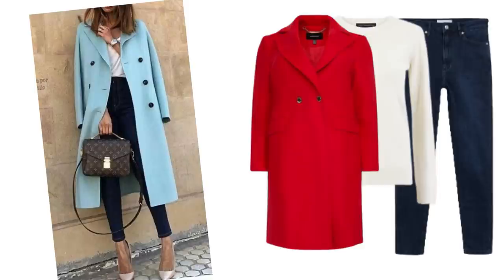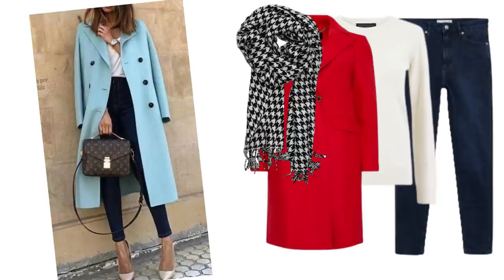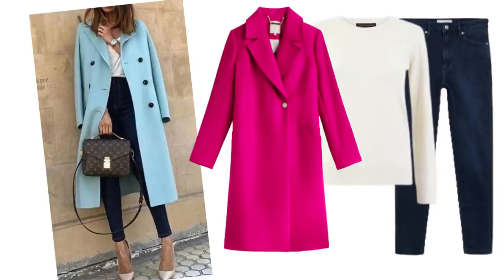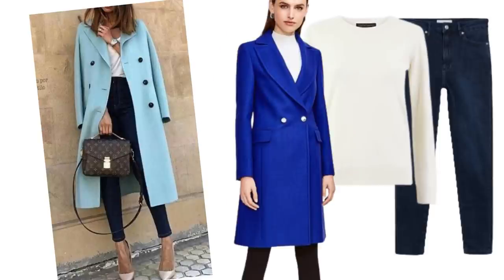A red coat would look fabulous just like this, with dark blue jeans and a white top. And you could add a houndstooth scarf like the ones I showed you in yesterday's video. Red and houndstooth print look fabulous together. Pink would look gorgeous, or a lovely deep blue coat.